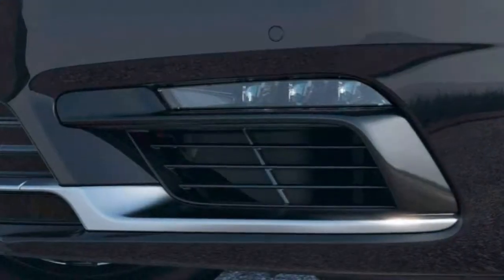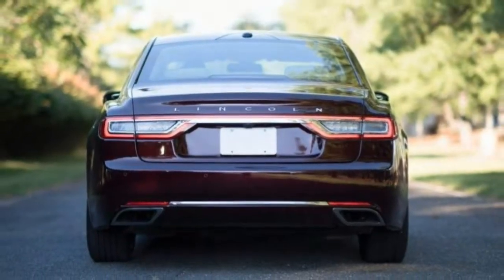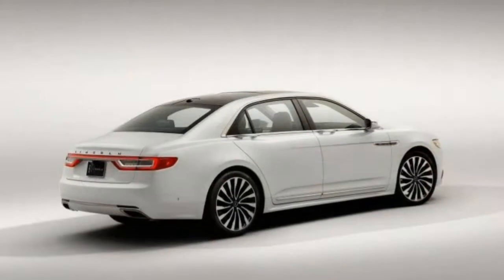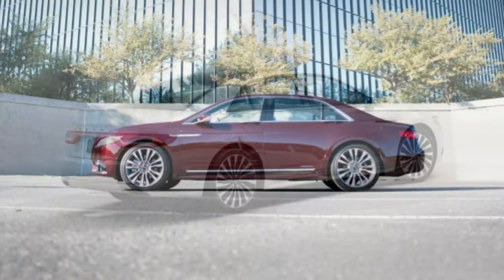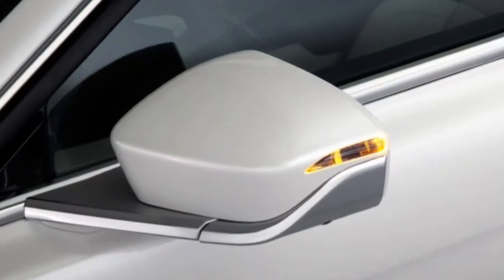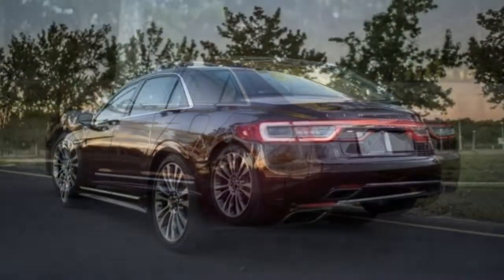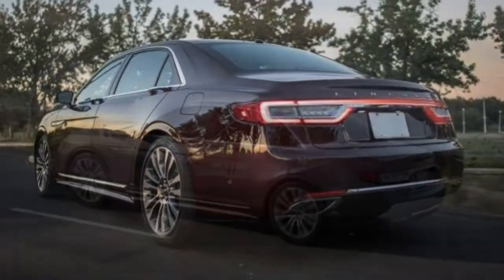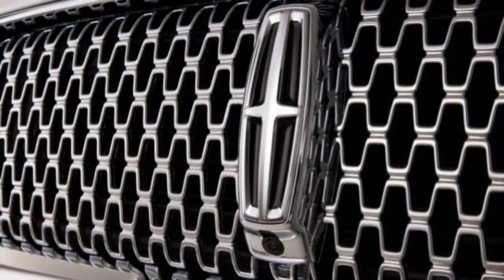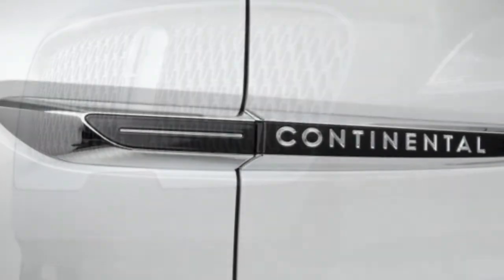Trim levels and features. Three engines are available for the Continental. The base engine is a 3.7-liter V6 with 305 horsepower and 280 lb-ft of torque, which comes standard on the Premier and Select trims. A turbocharged 2.7-liter V6 with 335 horsepower and 380 lb-ft of torque is optional for the Select and standard on the Reserve and Black Label trims. Both engines are coupled with a 6-speed automatic transmission and are available in either front-wheel drive or all-wheel drive configurations.